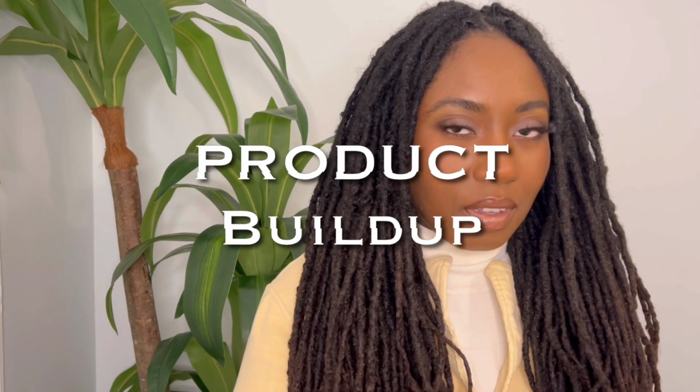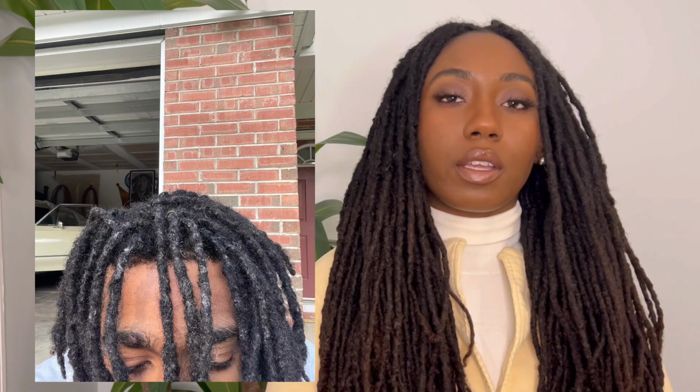So, what's the worst thing that can happen to locks? Obviously, besides maybe having a health issue and them falling out, right? Something else. I would say product buildup. Product buildup can get difficult. And it can get so bad to the point where you probably wouldn't want locks anymore. Okay? No one wants product buildup in their hair.